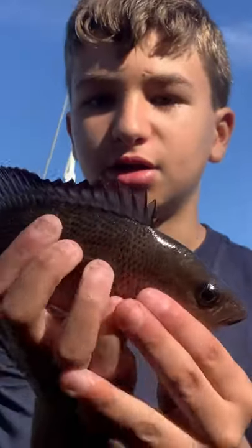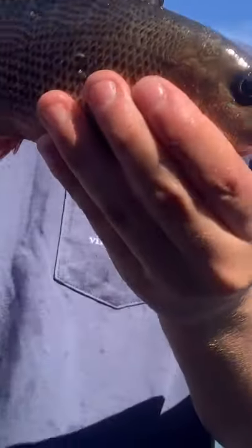Yeah. Well, for some reason I can't catch any keeper snapper. Yesterday I caught my limit and today I'm catching literally 8-inch snapper. Like, really? Giant!